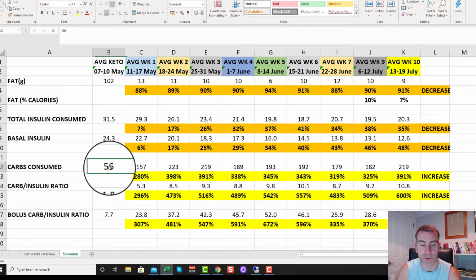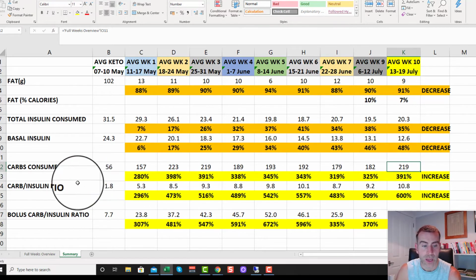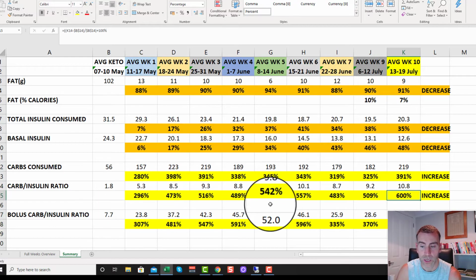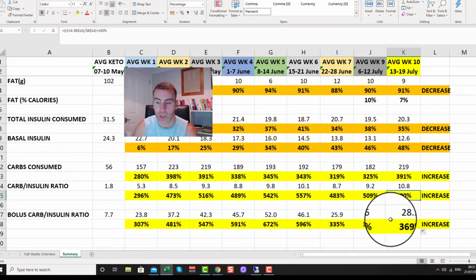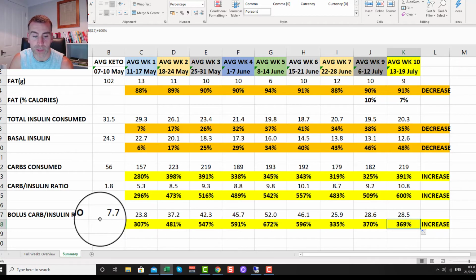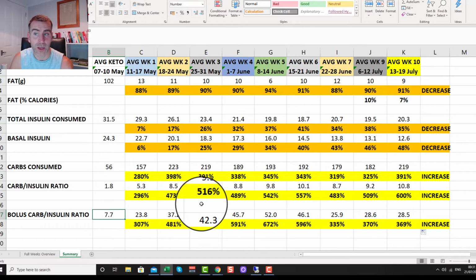400% increase from 56 grams on average to 219. Carb to insulin ratio is 6 times the amount, and this is what the Mastering Diabetes team look at. Okay, and the last one is bolus carb to insulin ratio, which is coming up for 4 times the amount. So 28.5 grams of food for 1 unit of insulin compared to 7.7 under keto.